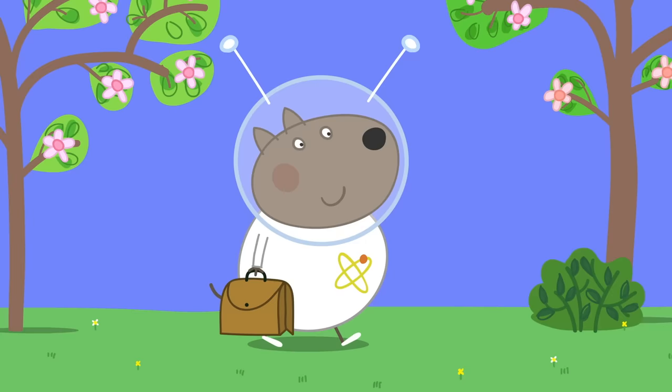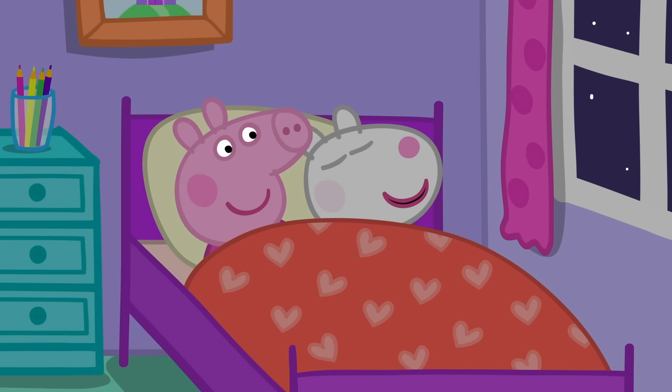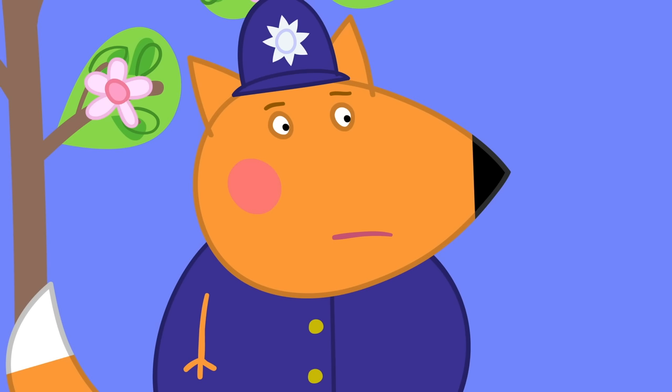Daddy Dog will be a spaceman. Yes. I'm off to space. And George will be a dinosaur. Dinosaur. Grrr. And Freddy Fox will be a policeman. Hello, hello, hello. What's all this here, then?